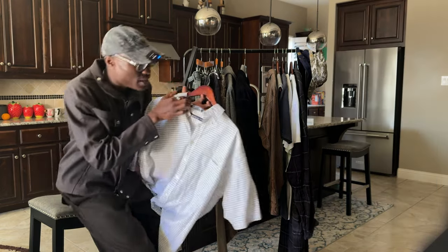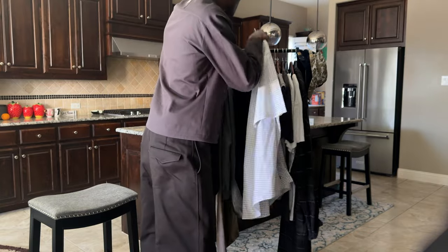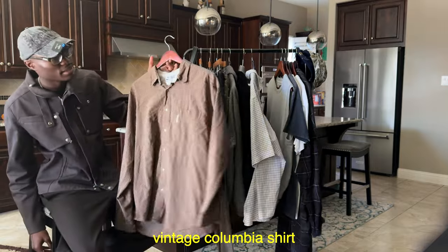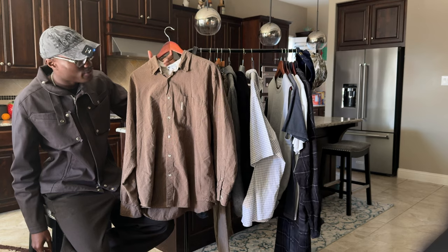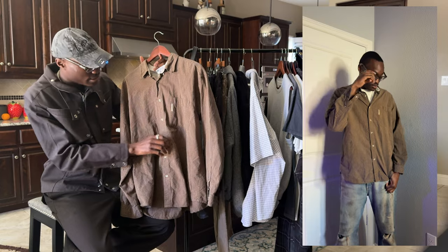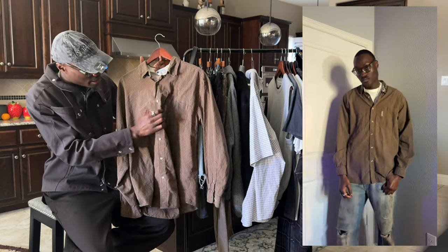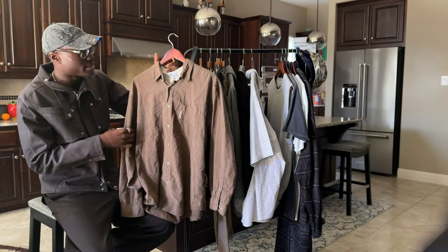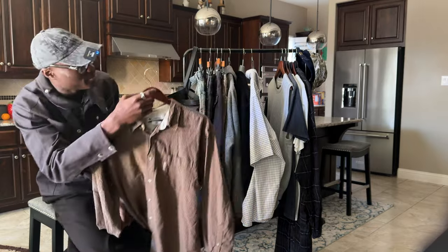I'm glad I found this thrifting, because thrifting can be really RNG. Here's another shirt I thrifted. This is a vintage Columbia button-up. It's pretty cool. It fits really true to size, even though it's an extra large. I love the buttons on these, how it's two-toned. It has some brown, it has some tan. And I just love the color on this. This brown and black kind of looks purple in some lighting. Not much to say on this, so moving on.